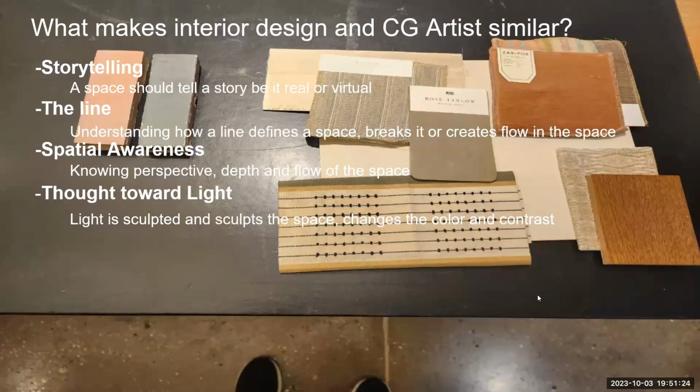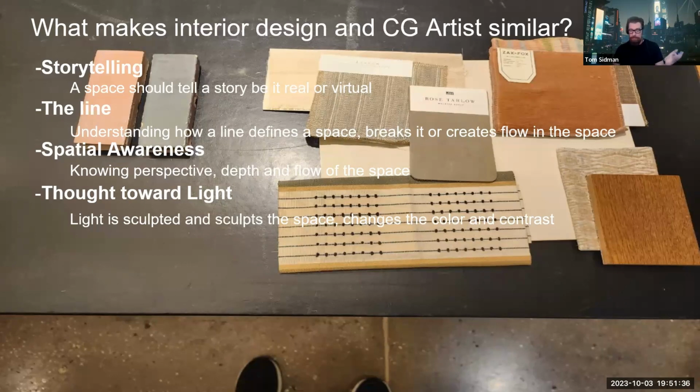Thought toward light. If we don't have light, we don't see anything. If I do a render in 3D Max or Maya, if I don't put any lights in it, nothing comes out. There's no light there, unless I give it light. So light is sculpted. I sculpt light. The way I do 3D is setting up light in a way that it creates additional shapes in the scene. It adds accent. It takes away. It adds to.